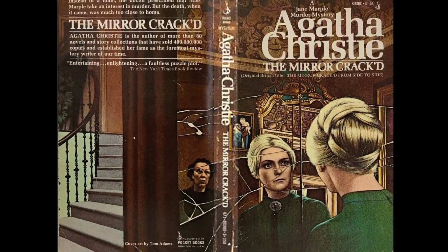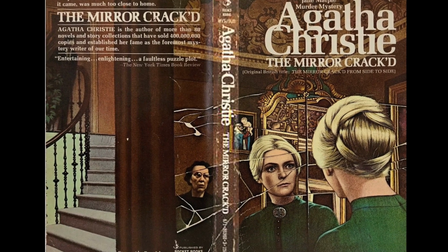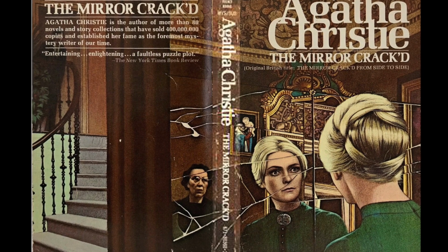The Mirror Cracked has a much more literal interpretation for the US version than the UK edition, and it's actually one of the few that I've seen that has the cover artist credited on the back.